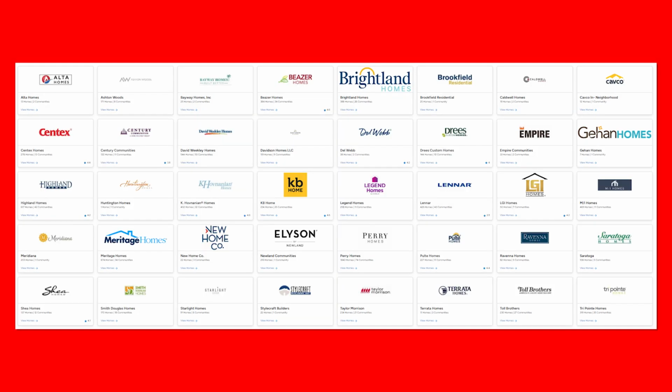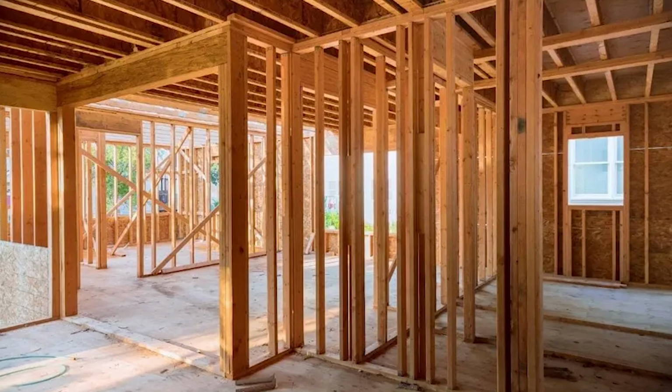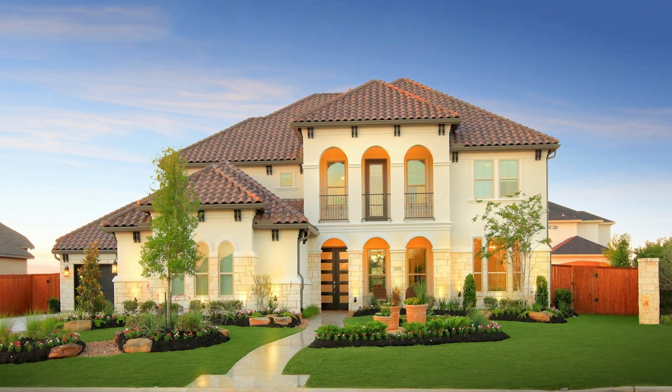Be sure to get your home inspected. I really don't care who built the house. We always, always, always want to get a home inspector to show up and walk through, whether you're building from the ground up, whether you're buying an inventory home or a resale home. I never encourage my buyers to buy a home without a home inspection.